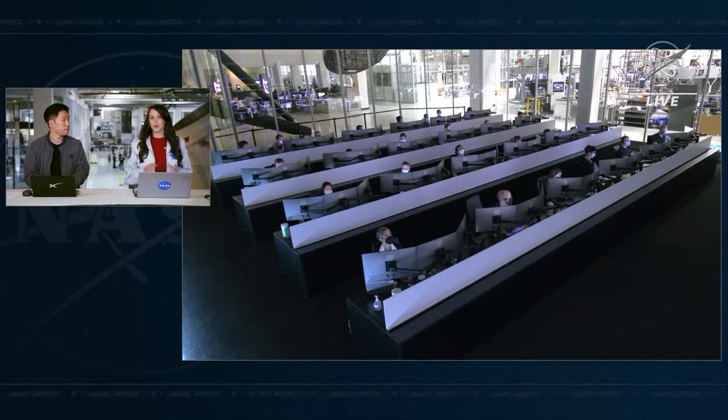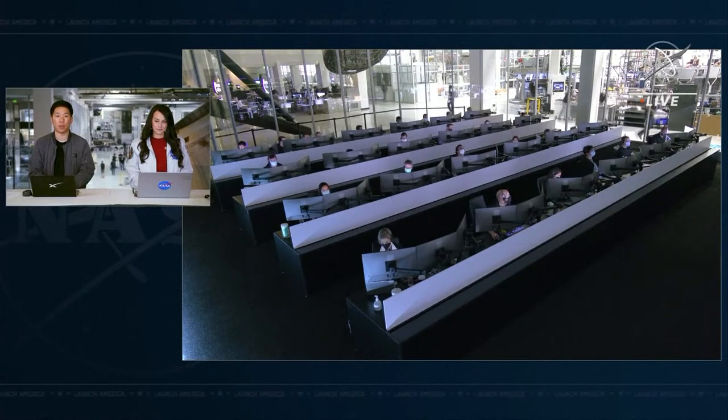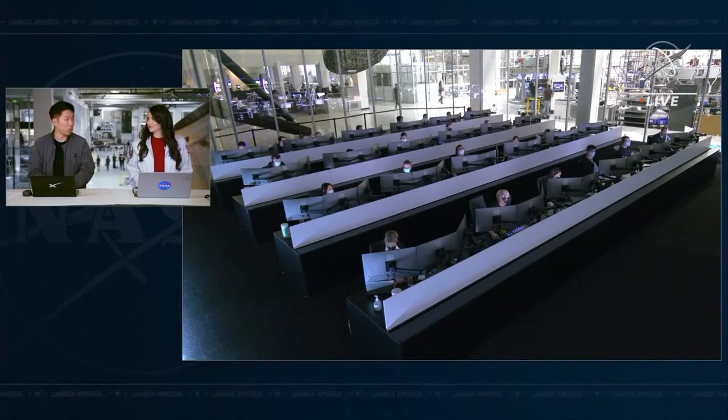We'll be getting our views back of Dragon and the International Space Station, but we're in a short handover period right now between satellites. So until then, we'll still get views of our control rooms here in Hawthorne as well as in Houston. Yeah, we are expecting docking to happen at 3:32 p.m. Pacific time, about 20 minutes from now.